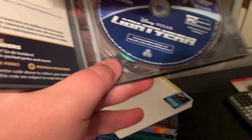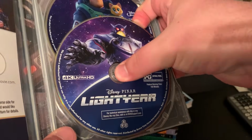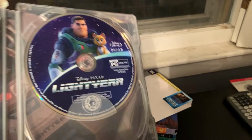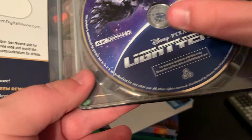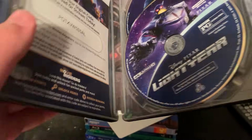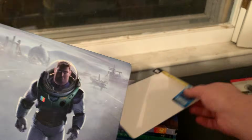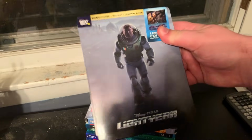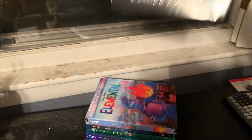Here we got the digital copy code. Here's the 4K Blu-ray, which has Zurg, and then here's the regular Blu-ray, which has Buzz and Socks. Yeah, it looks like they're done doing the regular bonus disc. That's a disappointment, but yeah. Socks was easily the best character in the movie. I think most people agree. He was probably not just the best character, but probably the best part of the movie. Yeah. But yeah, Lightyear, I personally like this film.